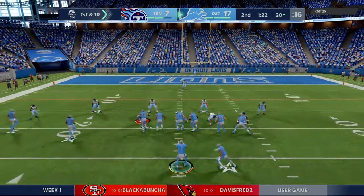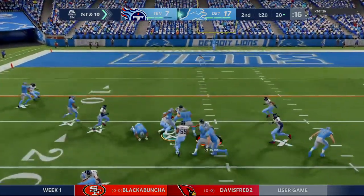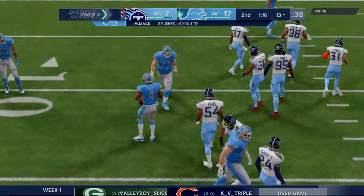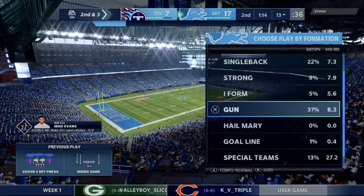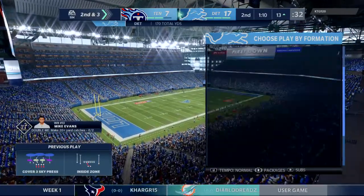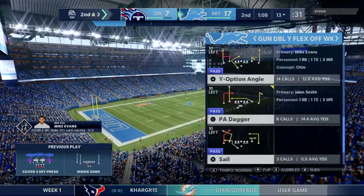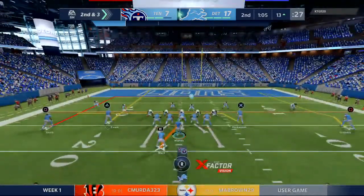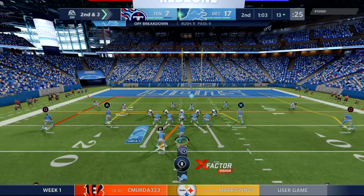And so far in this game, the alleys have been open for them to get completions, and they're taking advantage of it. And able to fight forward inside the 15 to the 13-yard line. A solid run on first down. Gain of 7 leaves them with a 2nd and 3. Creeping up on a minute to play in this first half.